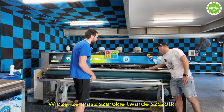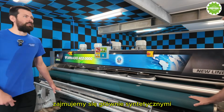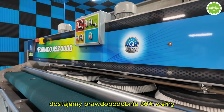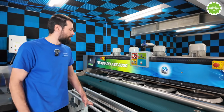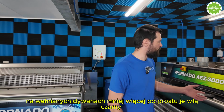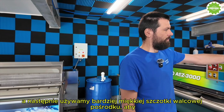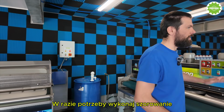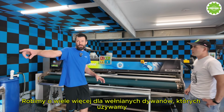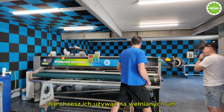I see that you have white hard brushes. Yes, we do. You mainly deal with synthetic? We do a lot of synthetics here. We get probably 30% wool rugs roughly. We don't use these white brushes on the wool rugs. We more or less just turn them on to apply the detergent, and then we use a softer roller brush in the middle to do the scrubbing if needed. So you adjust the pressure there? Yeah, exactly. For the wool rugs, we use the roller brush. You don't want to use those white brushes on wool ones.